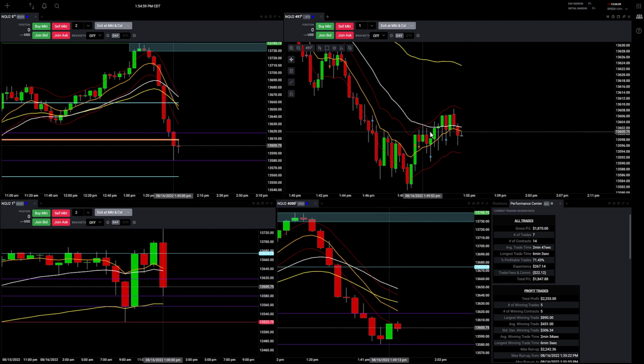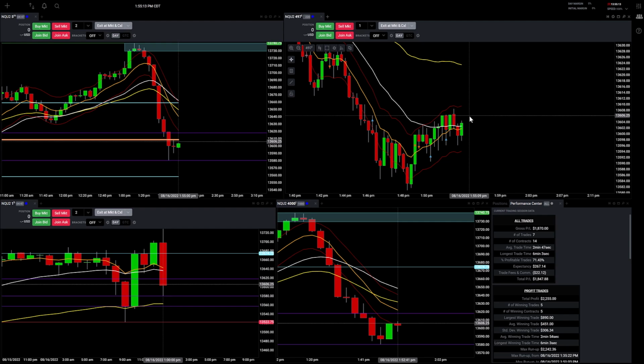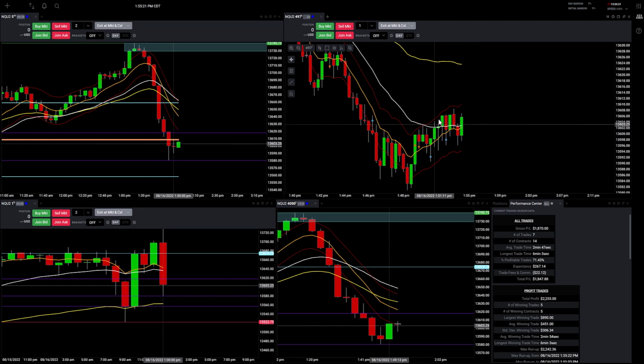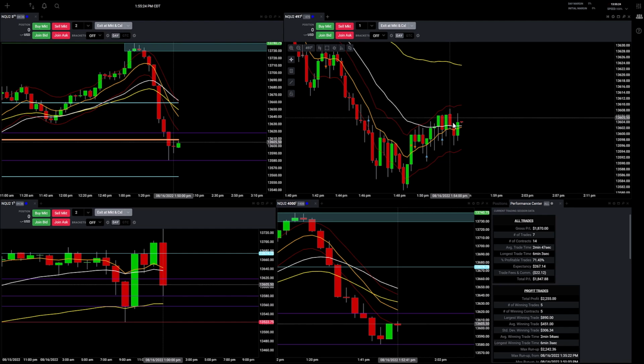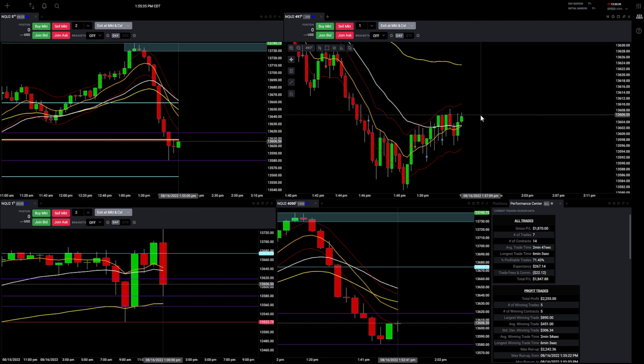A lot of wicks over here in this last, I don't know, 3 minutes. So kind of an equal battle here. The shorts pushed it down. The sellers pushed it down. The buyers pushing it back up here. Let's see if we have another incident here at 606-ish.